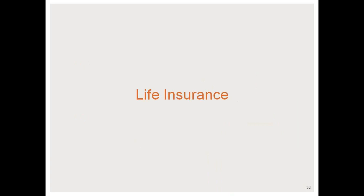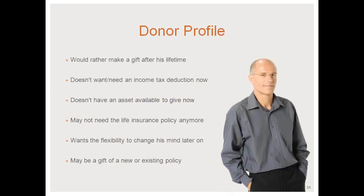Life insurance is the next type of beneficiary designation. A donor profile for life insurance would, again, be someone who'd rather make a gift after his lifetime, doesn't want or need an income tax deduction now, doesn't have an asset available to give now, perhaps no cash, stock, or real estate that they're willing to give to charity. They may not need the life insurance policy anymore. Perhaps the children are growing up and financially independent, and he wants the flexibility, again, to change his mind later on. And a gift can be made with either a new or an existing policy that's no longer needed.